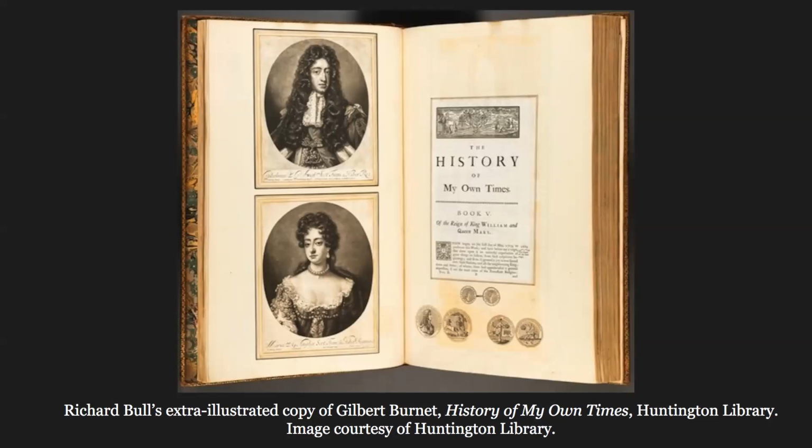as one does with a scrapbook, one compiles paper materials from other sources and pastes them onto the page of a blank book. Unlike the scrapbook, the extra illustrated book takes a book that already has words printed on it, a book that's been published, and finds ways to interleave the pages of that previously published book with new pages. And this is also very key.